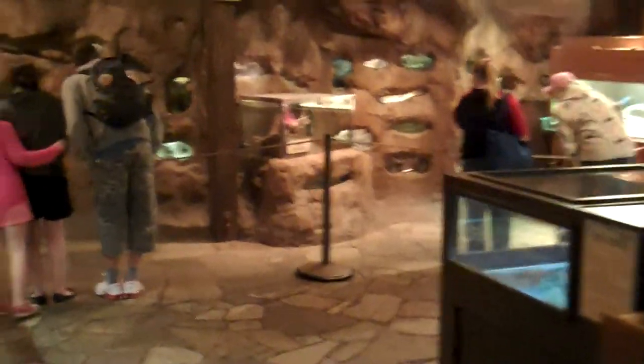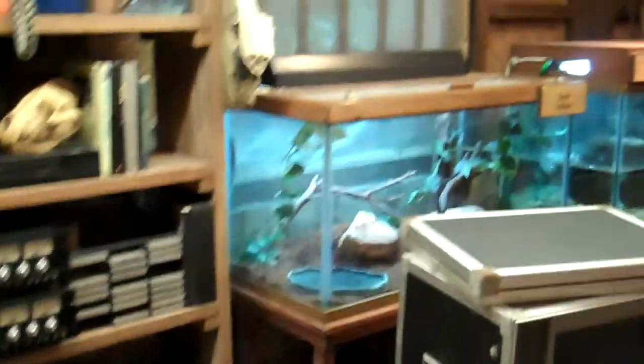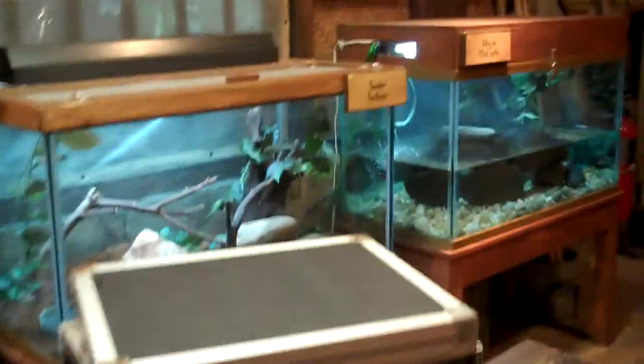He's usually out, but he's probably under the rock right now. You can't see him. But see, if you get bit by the big guy over here, it's like getting bit by a bee.